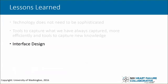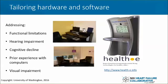Then we have to think about the challenge of interface design. What I mean by that is that by collecting all this data, we have powerful information, but in order to make this information make sense to the different stakeholders, we need to figure out ways to present and visualize the data in such a way that meets their information needs.